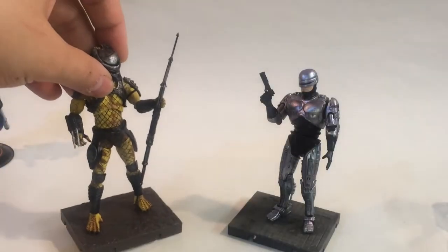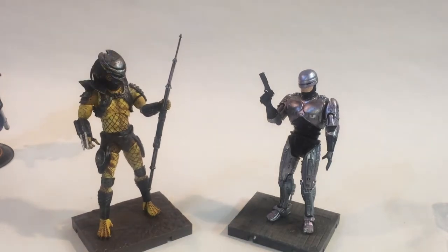Hiya Toys really impressed me with their Predator figure, but I have to say that the Robocop figure, while excellently sculpted, featuring the same level of articulation, just seems to fall a little bit short. I don't know whether it's because I spent twice the amount of money on it, or because he's coming out a tiny bit on the short side.